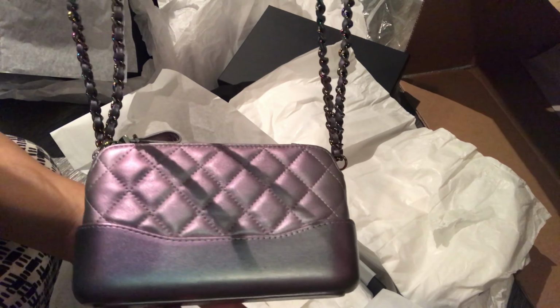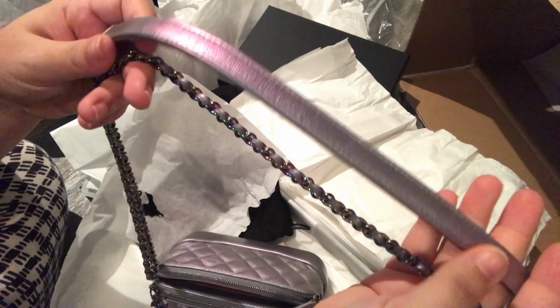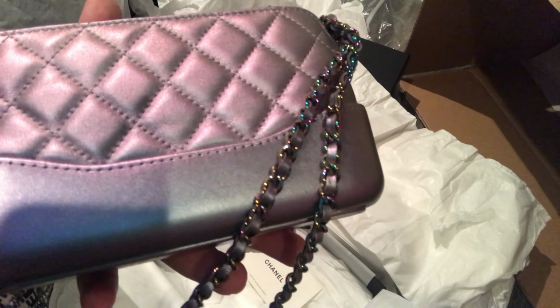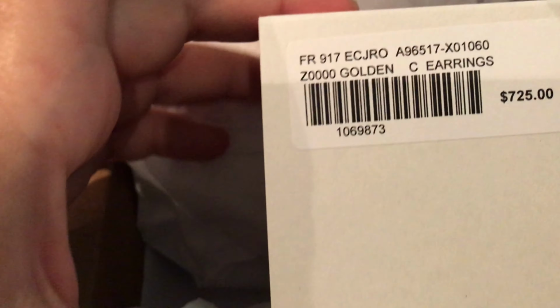And I also think that the rainbow hardware goes really well with this iridescent purple pinkish color of the bag. I think it's a really good combination together. Sometimes Chanel has put this rainbow hardware with other odd colors. I'm not even sure if it looks that great with black, to be honest, but it just goes really well with this one. So yeah, that's it for that one.